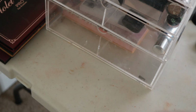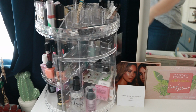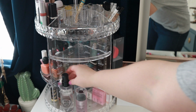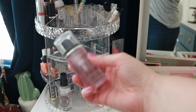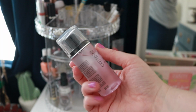I'm gonna go ahead and put these items away, and then we will pick the new items. All right, so everything is put away, and I'm gonna start you guys over here this time because I do need to pick a new setting spray. Now, I was thinking about trying out the Smashbox Primer Water again, but I've had this Catrice setting spray for a while and it is brand new and I haven't gotten a chance to use it yet. So I'm going to be pulling this guy in because I really want to try this.